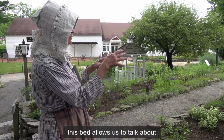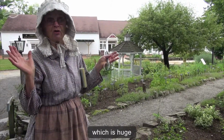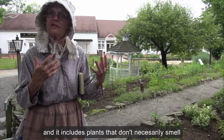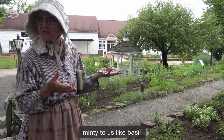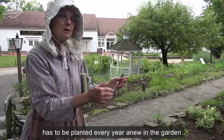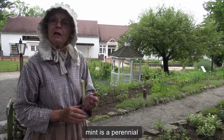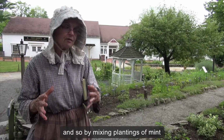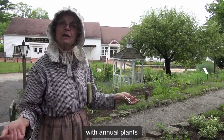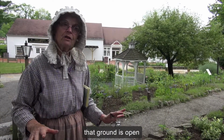This bed allows us to talk about the plant family, the mint family, which is huge. And it includes plants that don't necessarily smell minty to us, like basil. And so basil is an annual, has to be planted every year anew in the garden. Mint is a perennial. And so by mixing plantings of mint with annual plants, at the end of the year when the frost comes and kills the basil, that ground is open.